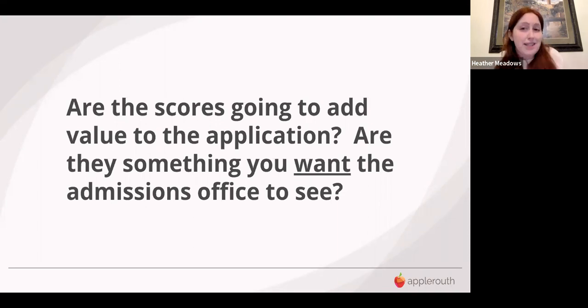Is it something you want them to see, right? Does it make sense, beside your GPA? Does it say, okay, does make sense? Those are both pretty high. Or is for some reason your test score a lot lower than your GPA? Maybe you're just not a good test taker, and that's okay. You want to tell a cohesive story at the end of the day, though.